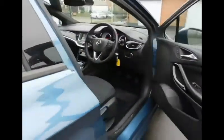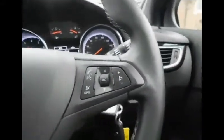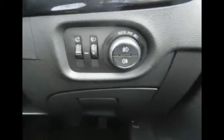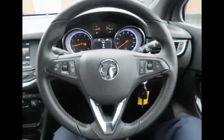Now we will take a look in the front of the Astra, where our driver will be. As we open the door, we are greeted again by a large opening, also door lock buttons just along the handle here. We can also see electric door mirror controls and window controls. We take a seat inside of the Astra here. First of all, we can see that we have automatic lights as well as wipers on this Astra, and in the direct eye line of the driver we have our leather 3-spoke steering wheel.